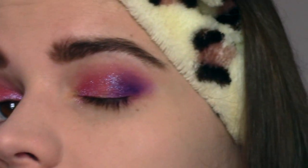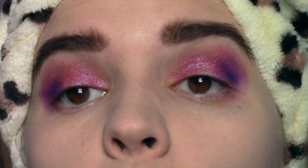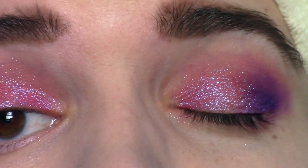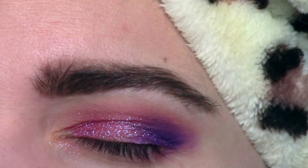I hope that the duochrome and all the reflect is coming off on camera because it is gorgeous in person. I know that this looks a little loud right now, but once you put on liner and mascara and things, it'll look okay. Minus the brow that, on a normal day I would just say don't use the NYX one, but this palette is gorgeous. Manny, you knocked it out of the park, Manny.